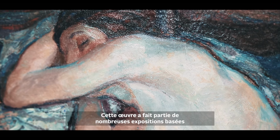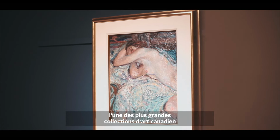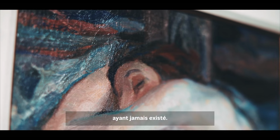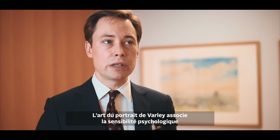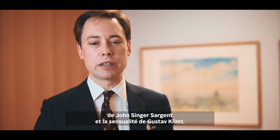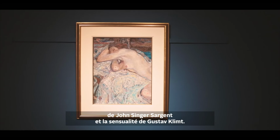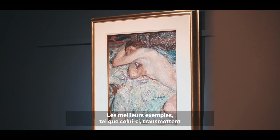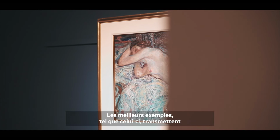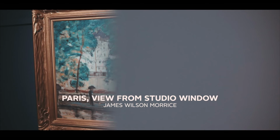This work hung in multiple public exhibitions based around the collection of Charles S. Band, which was one of the most important collections of Canadian art ever built. Varley portraiture at its best has the psychological sensitivity of John Singer Sargent and the sensuality of Gustav Klimt. But the very best examples like this one also convey an emotional intensity that's overwhelming.